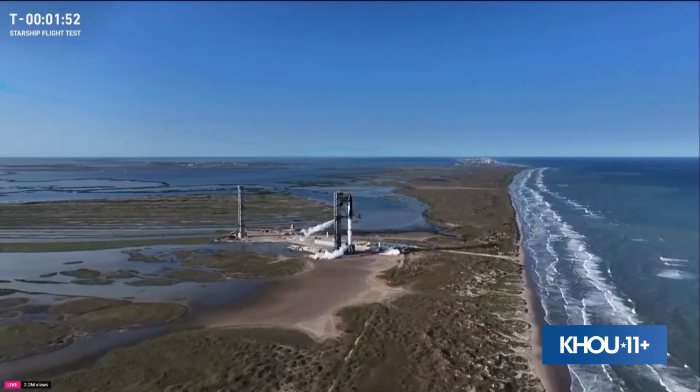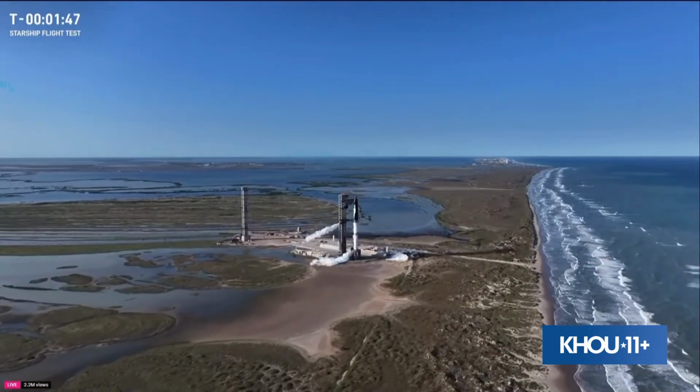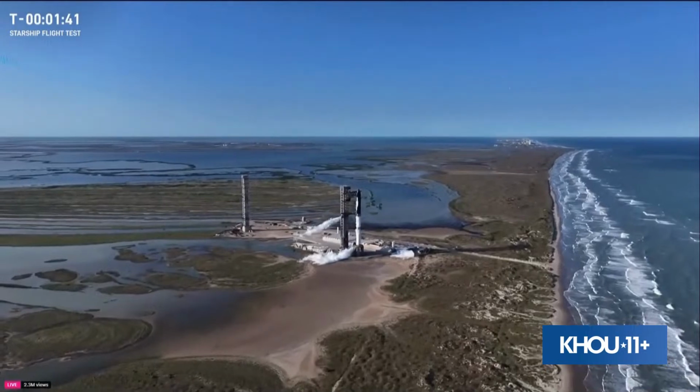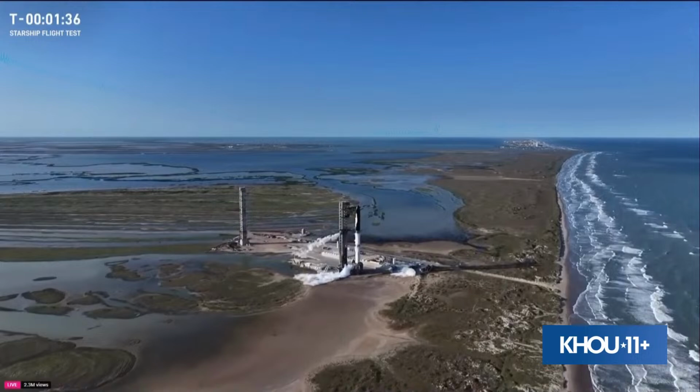Just a quick reminder, you're going to see fire start at the bottom. You're going to see the deflector start at about 10 seconds before launch. Lots of water to help dissipate all that heat, all that sound. And then the engines starting up in 3 different groups. About a second after T0, we should see liftoff.